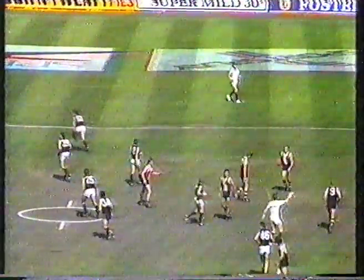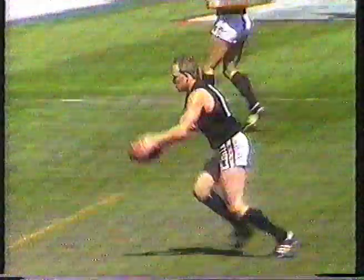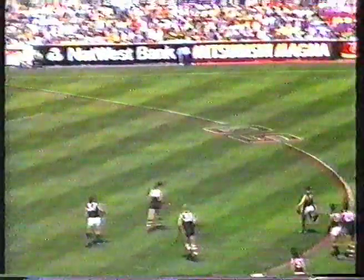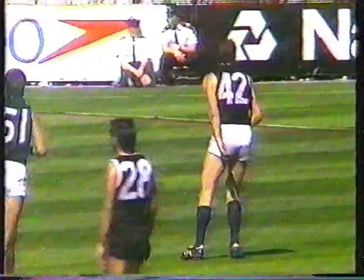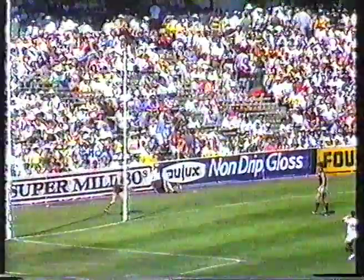Jim Buckley copped everything there. The veteran. 17th possession. He drives up to half forward. Pushed off it a bit. Ogier taken here by Edwards. Good shepherding from Herman and Ogier. He's hooked it back to the behind post, so out of bounds on the full right-hand forward pocket. 30-point lead for the Blues. 5 minutes gone. Last quarter reserve grade grand final.